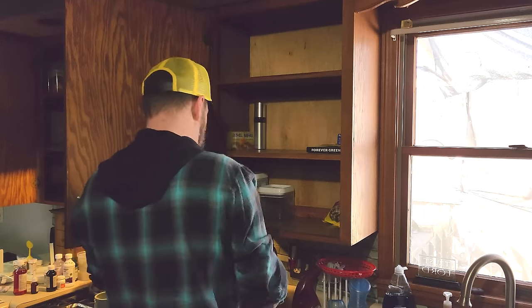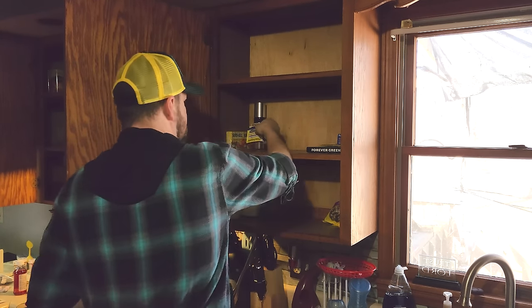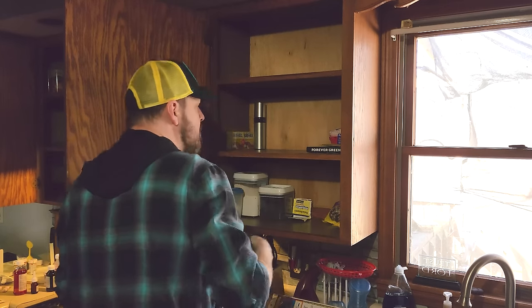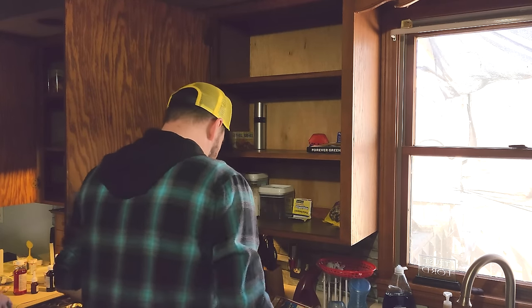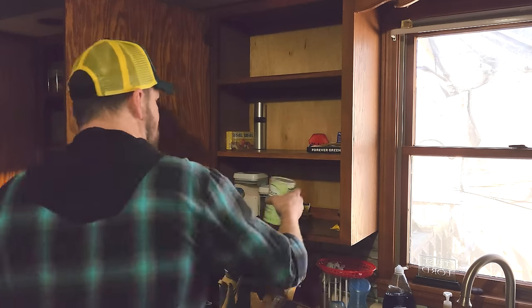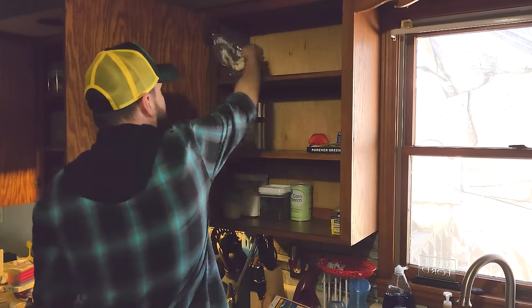So garlic salt, salt, pepper, canned moose face, paprika. And that makes it a lot easier because those cabinets are to the left and the right of the stove. So when she's cooking dinner, she just reaches up to the left for the regular stuff that goes on meat and vegetables. And when she's baking cookies or cakes, she reaches over to the right, and that's where all of her baking stuff is.